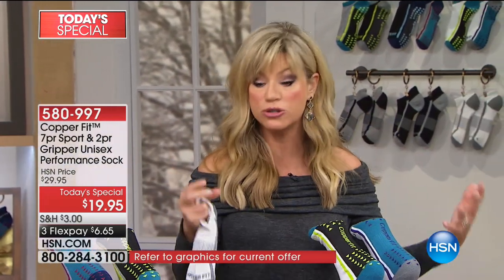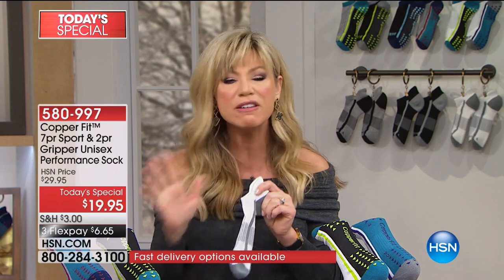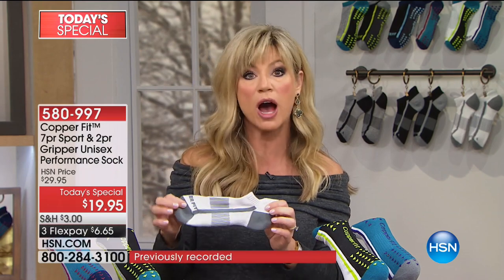You go to any sporting goods store, or even where you buy your tennis shoes, your running shoes, your walking shoes. They offer you any type of supportive sock. They'll start off at $4.99, $5.99 a pair. They don't even have the copper wicking inside of them. So think about it. They don't have any of the features that we're offering you today with CopperFit.